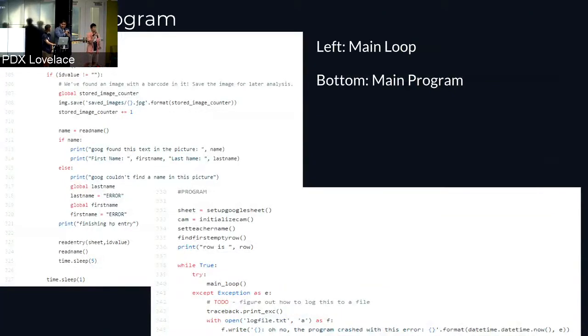And this is the main part of our program. So on the main loop, we just had this loop running the whole time that kept running code over and over again that would say, take a picture. And if it found an ID in the picture, it would run the code on it. If it didn't, it would wait a second and run it again. The bottom is the other main program that we used, and we used a try and accept.